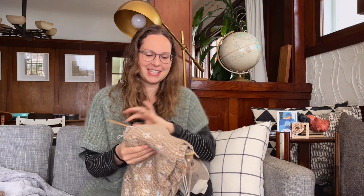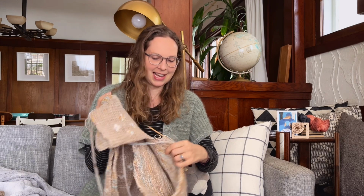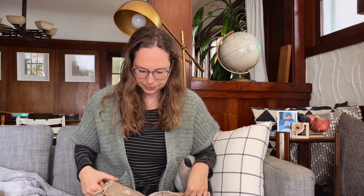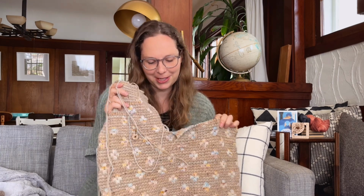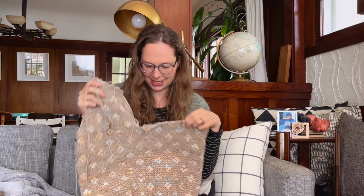Next up, I have this long-term WIP. I was looking and I cast this on probably like 10 months ago and then put it in hibernation for a while. But I want it. I really want it, but I need to focus some attention on it.